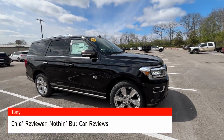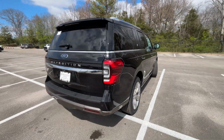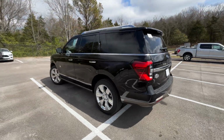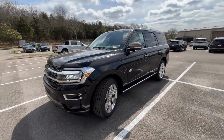Here we have a new 2023 Ford Expedition. This one comes in the King Ranch trim level in the agate black metallic paint. And then we have Java Del Rio perforated leather interior. Our powertrain consists of a 3.5 liter twin turbocharged V6 mated to a 10-speed automatic transmission. And this is the cream of the crop for the Ford Expedition.